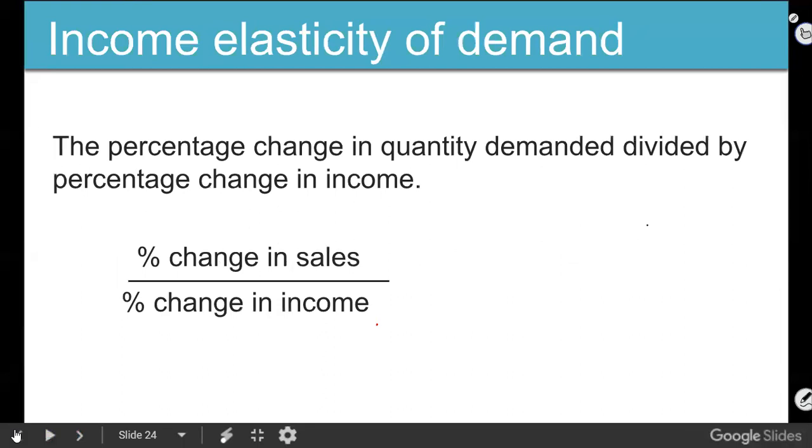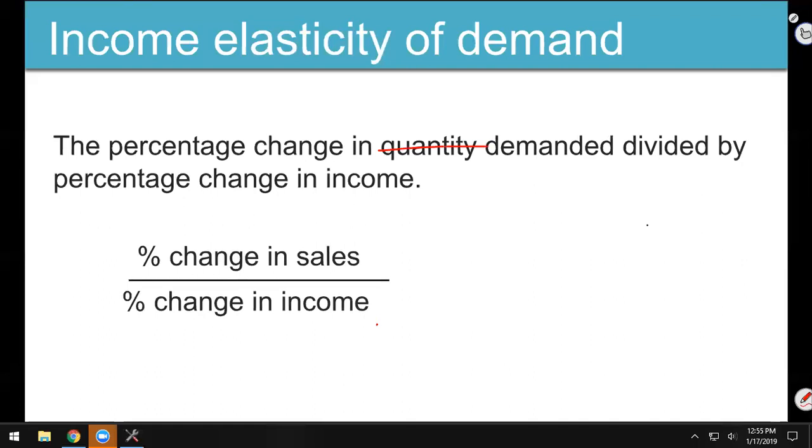The income elasticity is percentage change in sales divided by a percentage change in income this time. The exact same formula, except I replaced the word price with the word income. Otherwise, it's the exact same formula, the exact same math. You do it the exact same way. And you always start with sales. Sales is always going to be on top.